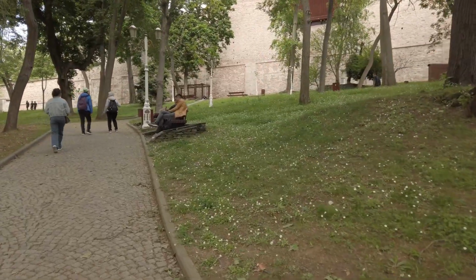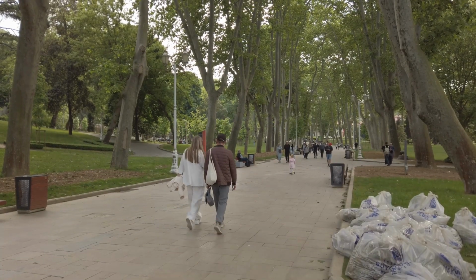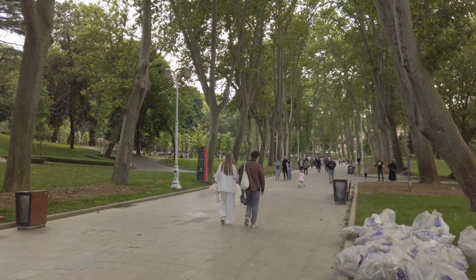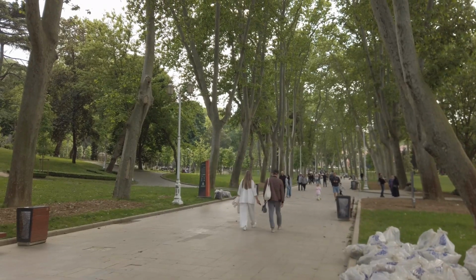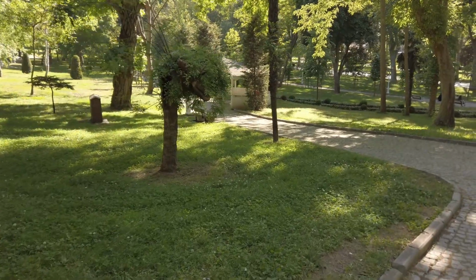I spy some seats up by the castle walls. Looks like it could be good. And relax. You can hear the parrots around. Parrots or parakeets, I think. So we've actually got a few near our apartment on the Asian side. And they're just green parakeets, I think.